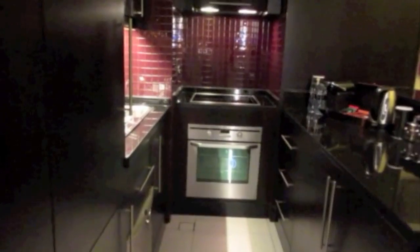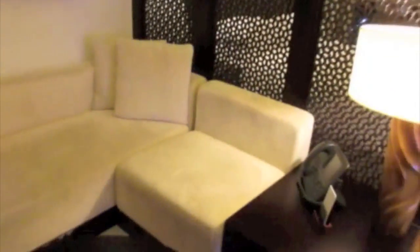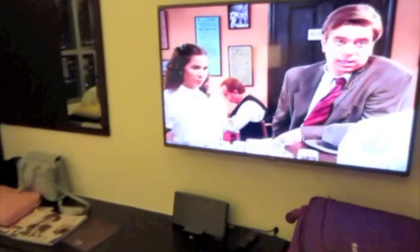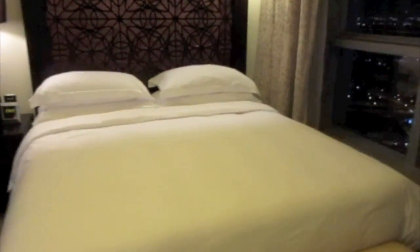So I'm gonna do a little quick room tour for you guys. So first, there is a little kitchen over here. We sure will be cooking on this trip. And then there's this little seated area over here. There's the TV. The entertainment is very important. Here is the closet. Here is the bed. I love hotel beds, so let's hope this one is comfortable.